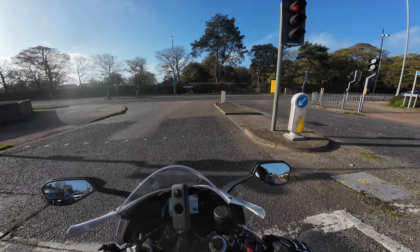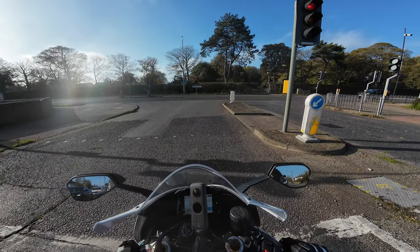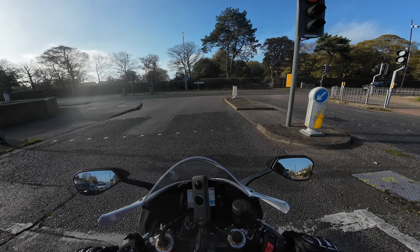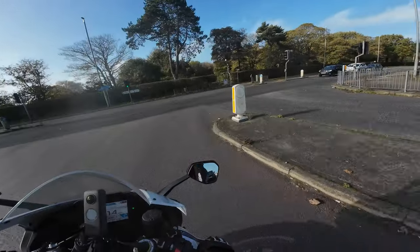But going back to the reliability thing, it's like anything else. See, the fan has just cut in there. So we're going to be rolling right now. It's not a problem, but if I was sitting here for too long, I would generally turn the bike off, really.